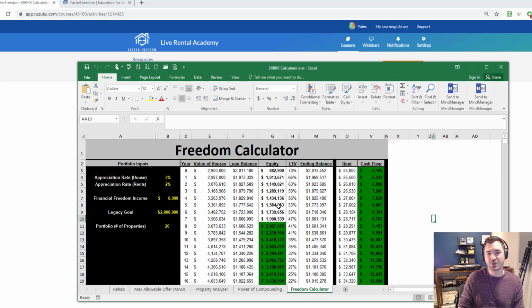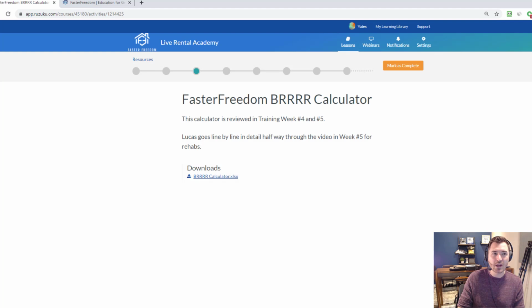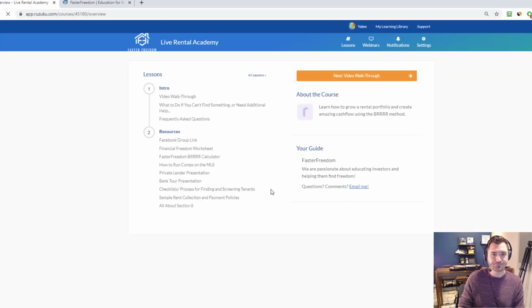This one's really cool. It shows you how much your cash flow goes up over time as you raise rent and the tenant pays the note down. So that's just a quick example. Don't want to go into too much detail of the crazy stuff that we have put together. And like I said, we're always adding to that as well. So let's let this load up.